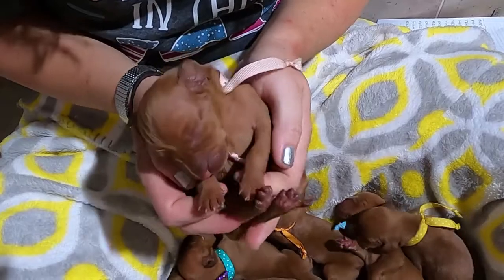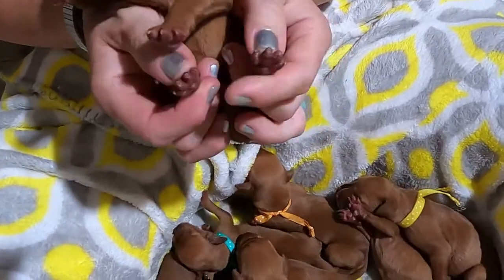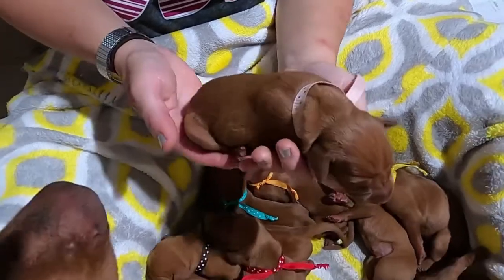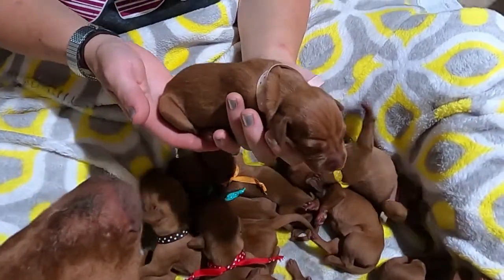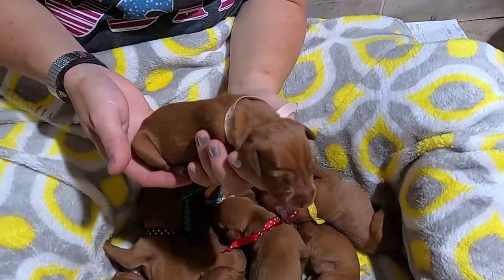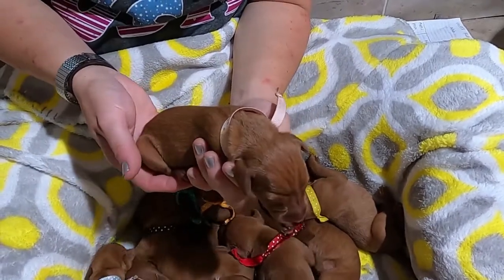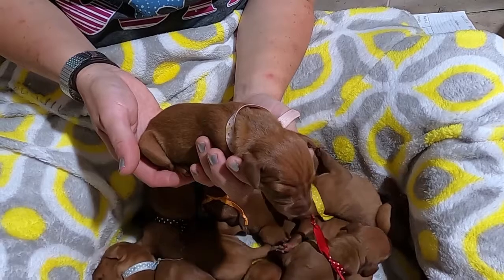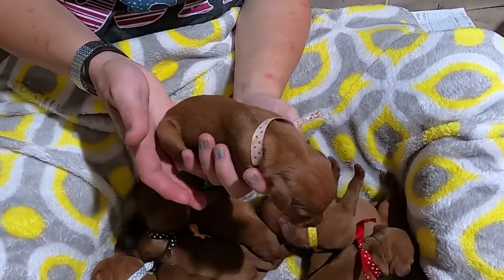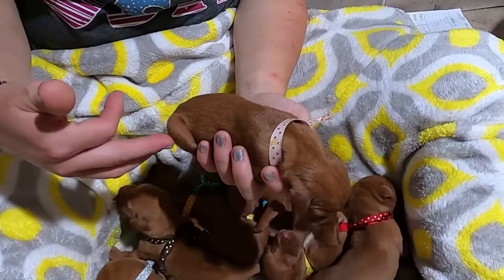Solid front paws and solid back paws. So Peach here is going to be a solid Vizsla. Vizslas can be solid, all monochromatic, all the same, for these guys, deep rust color, or they can have white markings, and that comes from the breeds that were used to create the Vizsla. Some of those had white markings. So that's why you'll see white markings on some and not others.